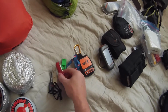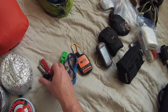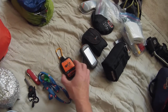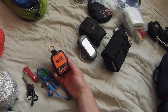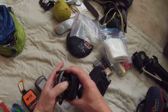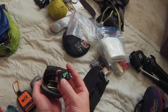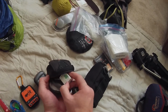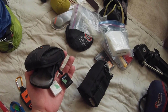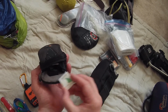I've got Swiss Army knife, a ferro rod for a fire starter in case I need it, whistle for safety, SPOT device in case we run into any trouble, GPS. In here I have extra batteries for the GPS. I have extra batteries for the GoPro. I put a little piece of tape on each one of these GoPro batteries. As soon as I put it in the GoPro, I peel that tape off, so when I dig in here, if I see one that has no tape, I know it's dead. If it's got tape, I know it's fully charged.